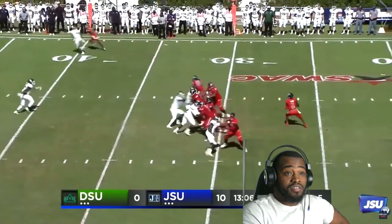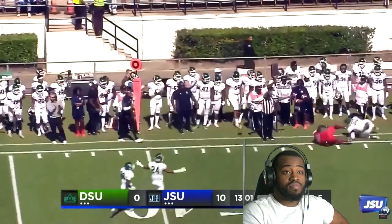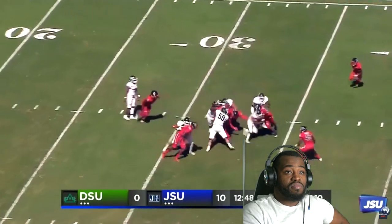Sanders taking the snap, three receivers to the left. Sanders, time, throws underneath, trying to get it to Pickett. It is incomplete. That's going to bring up fourth down. Delta State will go with the running game.